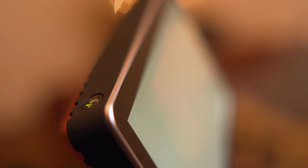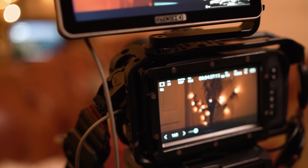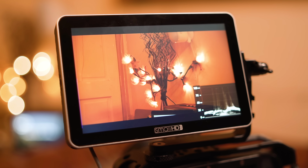It is LCD, it isn't OLED, but $699, which probably is going to equate to exactly the same in pounds and probably the same in euros. It's so light. It's so light. The image is so good. It's bright. It lasts ages on your batteries, and the OS. For me, this is the perfect monitor to go onto my gimbals.